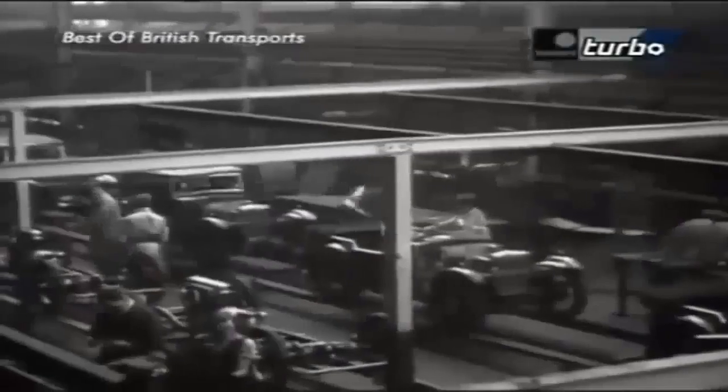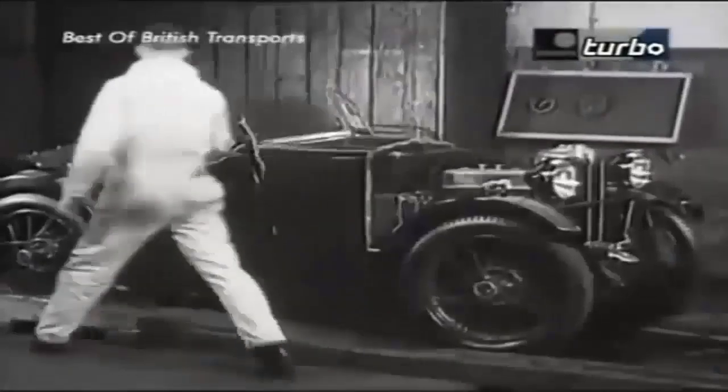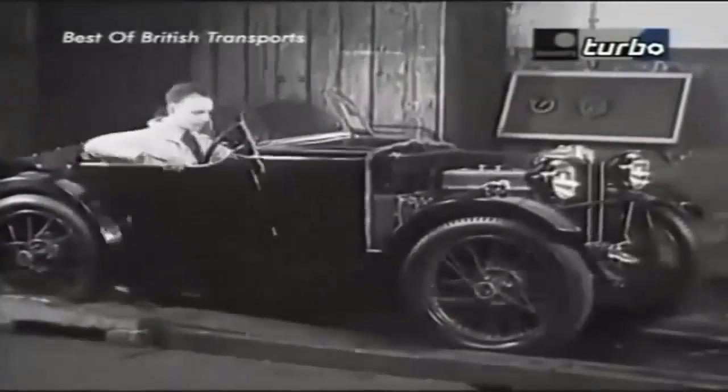However, it wasn't this big car that proved the commercial success that Kimber was seeking. It was in fact a very much smaller car based on the Morris Minor, and it was called the MG Midget.